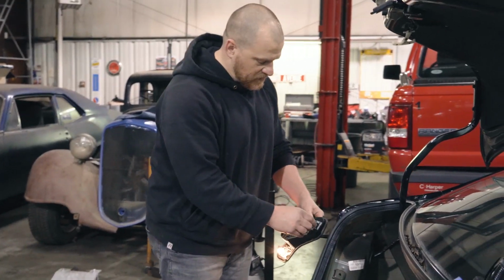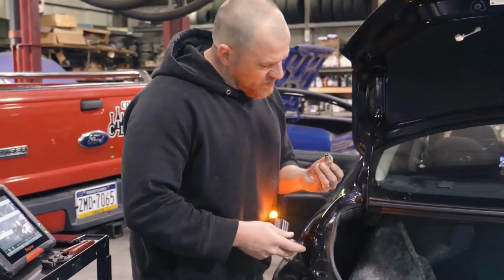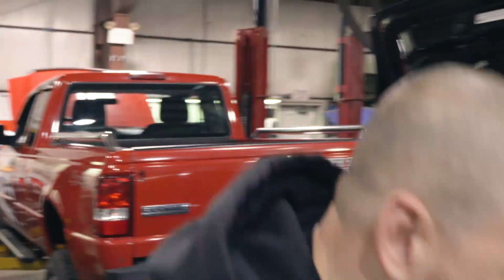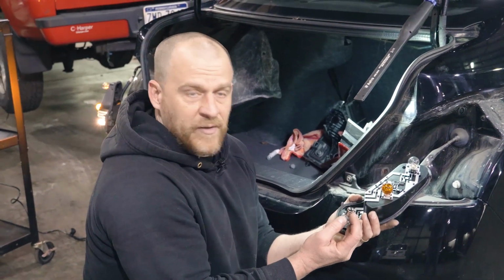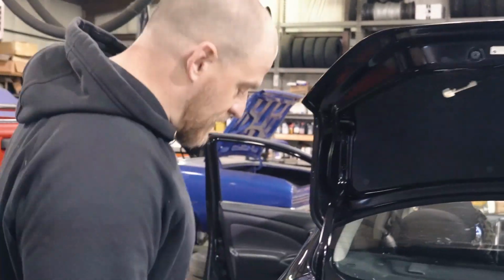Well, just tell me that these are lit up normally in reverse. What I was looking for when I'm taking these bulbs out is like a mushroomed end where it's short circuiting into another circuit. We don't have that. Well, did we fix it?